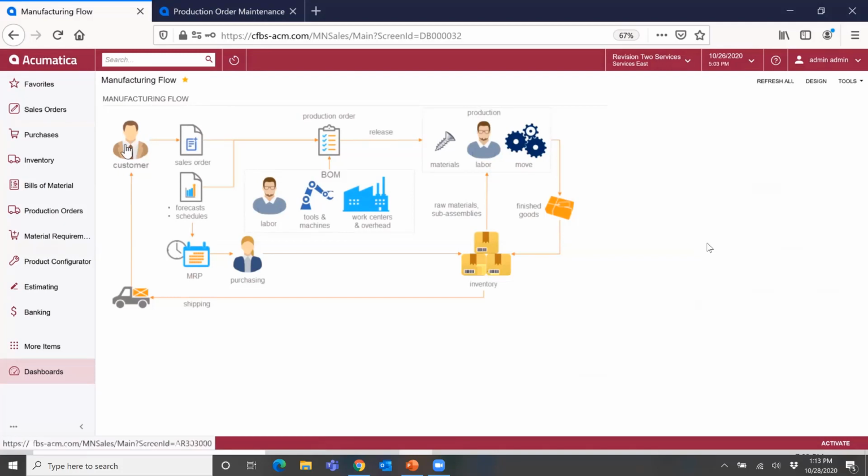The make to order process is a little bit more straightforward. The customer places an order with us. From the sales order, I have the ability to create a production order. I can then release this order. This goes to production on the shop floor, where material and labor are added to the inventory item to turn it into a finished good. And this goes into inventory and is directly shipped to the customer who started this whole process.